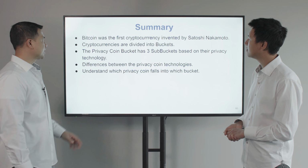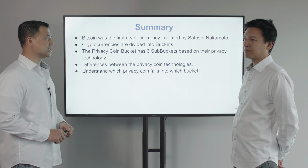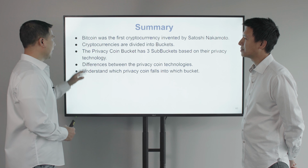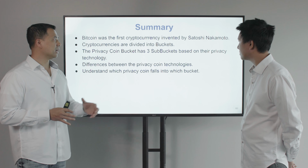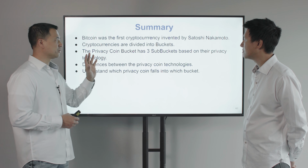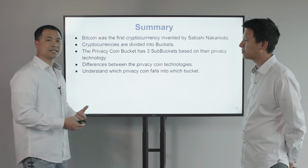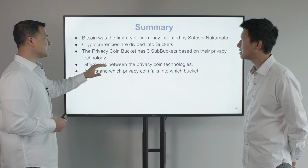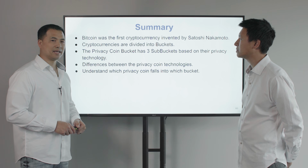Sure. Right. So just to summarize this module, guys: Bitcoin was the first cryptocurrency, invented by Satoshi Nakamoto. He invented the first publicly distributed blockchain public ledger. Cryptocurrencies are divided into several different buckets depending upon their objectives. In this video series, we're focusing on the privacy coin bucket. Inside it, there are three sub-buckets based on privacy technology: coin mixing, ring signatures, and ZK-SNARKs. We also talked about the differences between the privacy coin technologies, and why each privacy coin falls into which bucket.